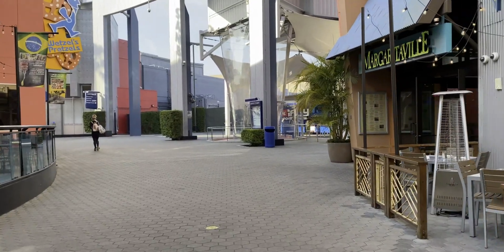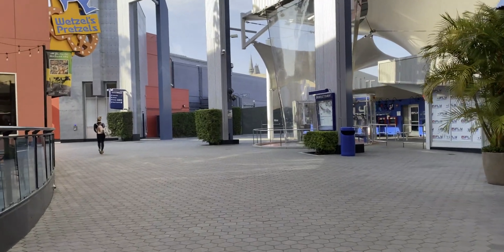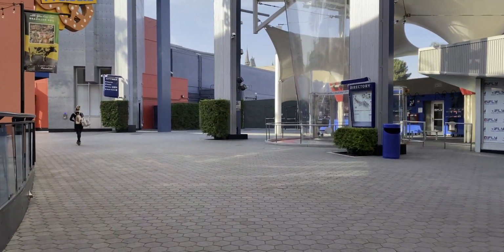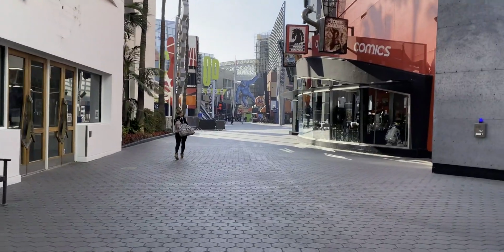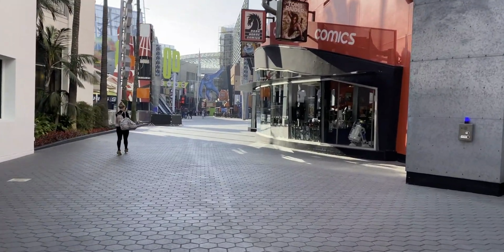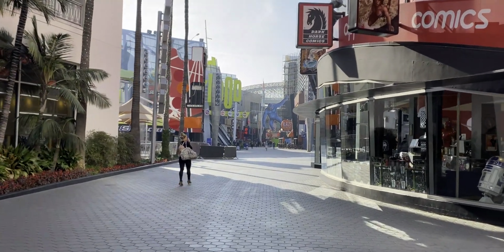If you ever wanted to know what City Walk looks like on a Wednesday in the middle of January, this is it. It's completely empty. I mean, this is just crazy. There's nobody here. It is the middle of the day, too.